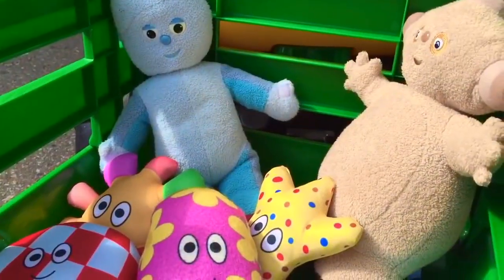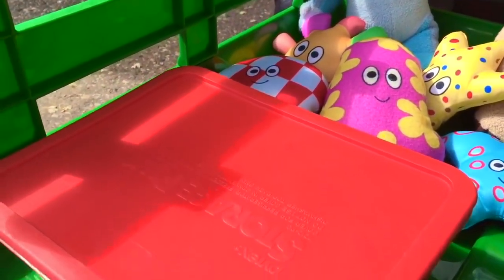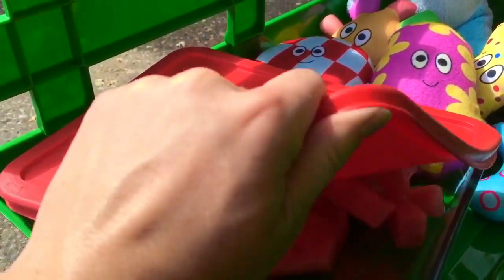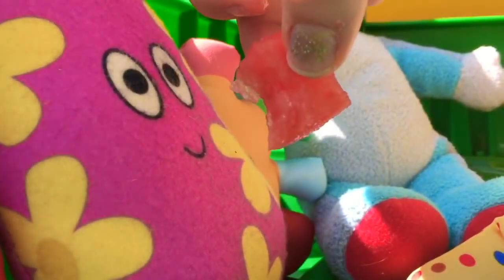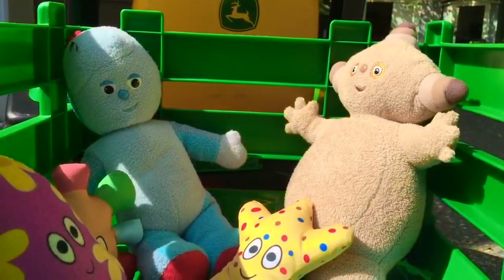We're gonna eat some freshly cut watermelon that was grown right here on the farm. Yummy. That was some good watermelon. Well, it's time to head home.